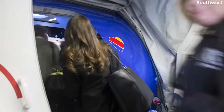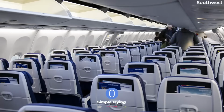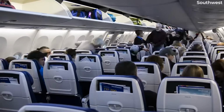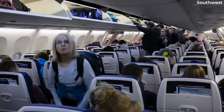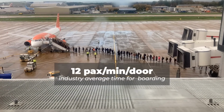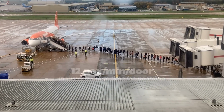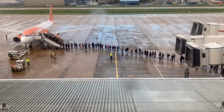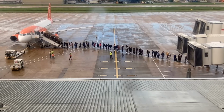The time required to board passengers is much greater than deplaning. During boarding, passengers find their seats, put their hand luggage away and settle, which takes longer. There's also that awkward dance window seat passengers have to make when getting past their fellow middle and aisle seat travelers. The average rate of boarding is 12 passengers per minute per door. With a single door, 160 passengers require just over 13 minutes to board. Official Airbus guidance recommends an additional 2 minutes for headcount before closing the aircraft doors.